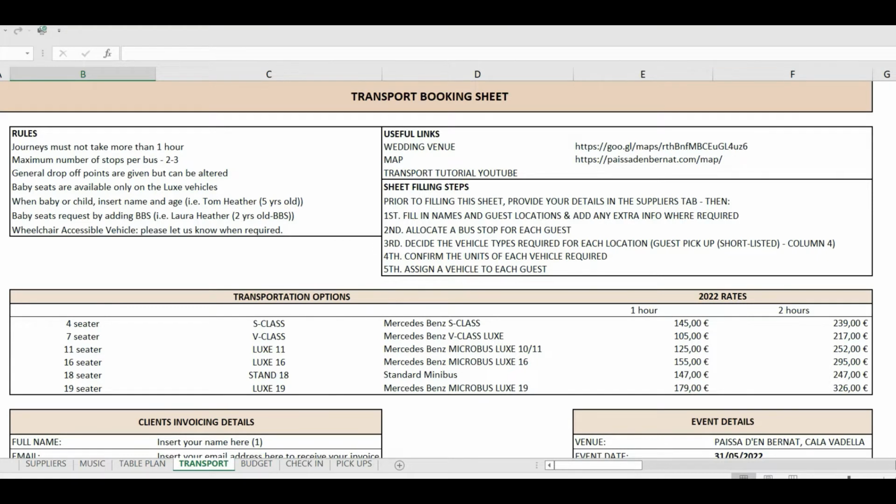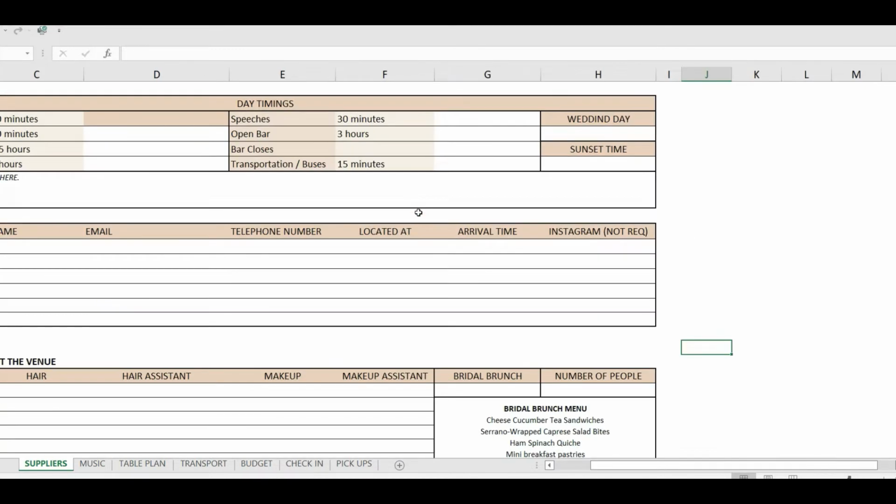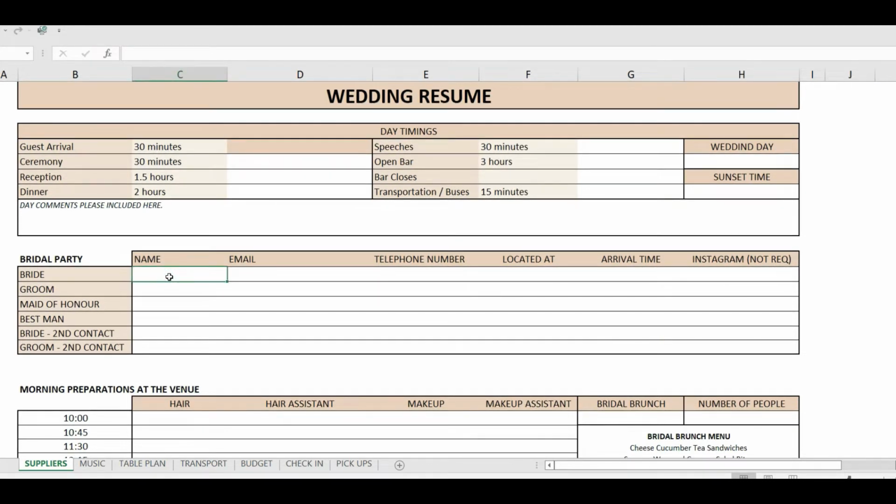Before we dive into this, I would like to tell you that it's important that you start off with the very first tab with suppliers. As soon as you land on this page, there's information to be filled in, and I'm going to make a scenario here so that you can follow along and see how that happens. So let's say that this is the wedding of Sarah and Tom. I would include here the email addresses, telephone number. Located at is going to be the venue where you're getting ready at.